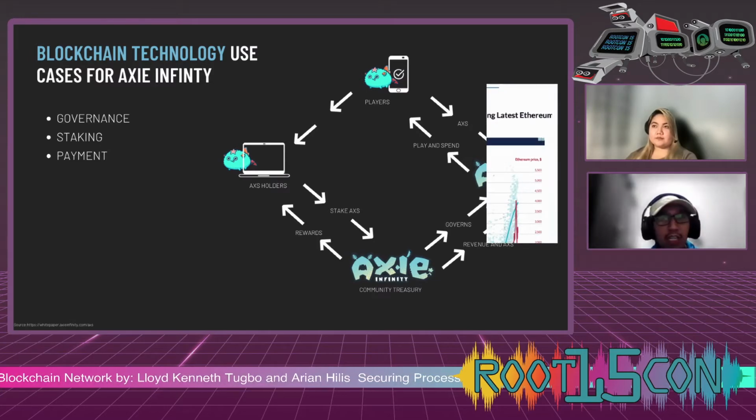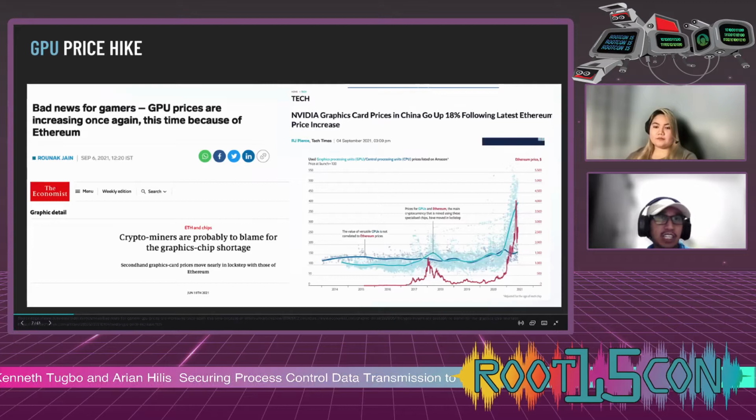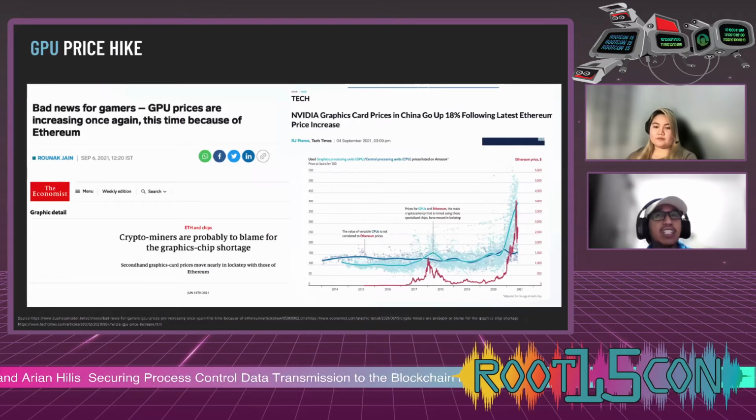To the dismay of gamers, the cryptocurrency craze has led to an increase in the price of GPUs. Due to the worldwide shortage of new and used GPUs, NVIDIA, the company that invented GPUs, announced a new line of graphic cards with reduced hash rates to make them less desirable for miners.